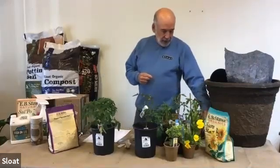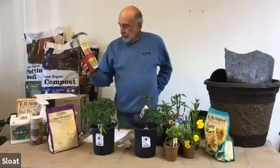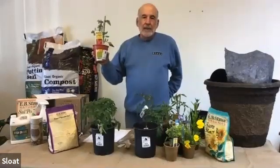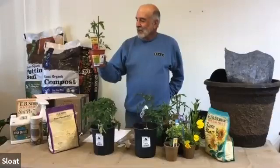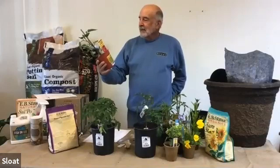I want to talk a little bit about grafted tomatoes. They usually come something like this. There's a rootstock called Mighty Mato, which they've been around now for a number of years, but they seem to be getting more popular.